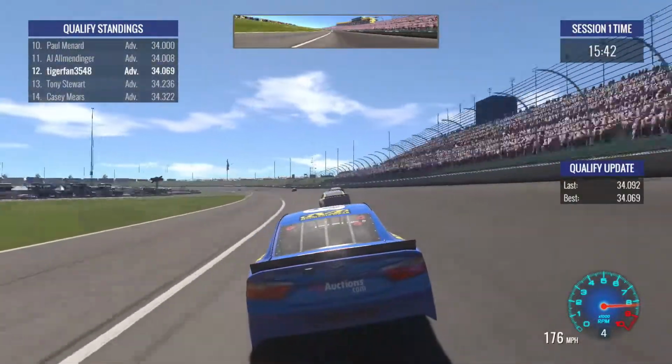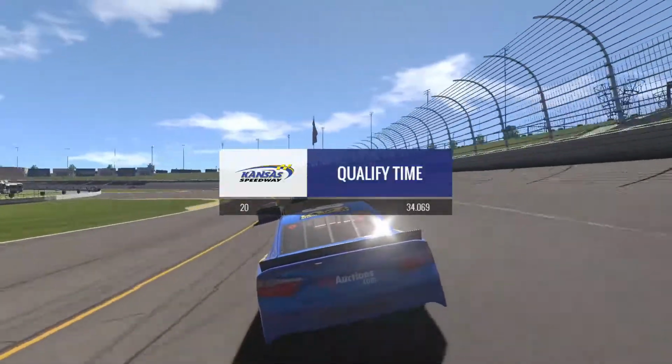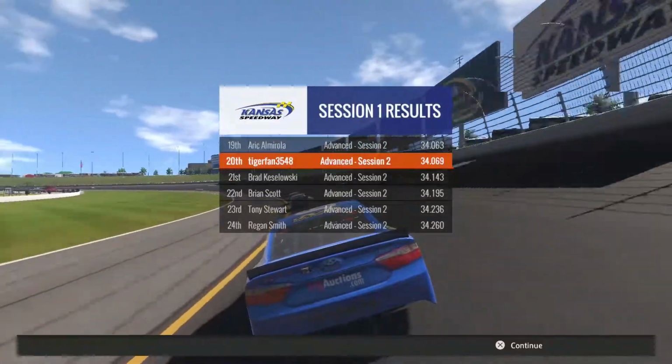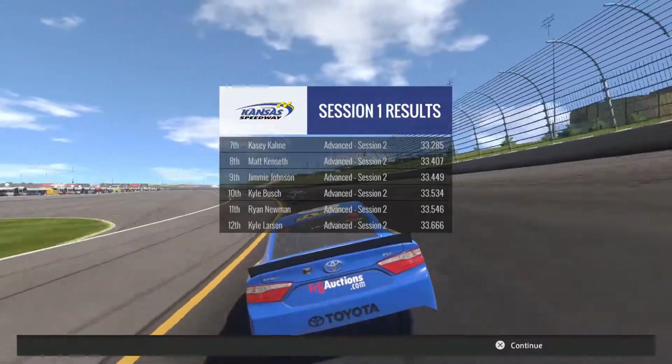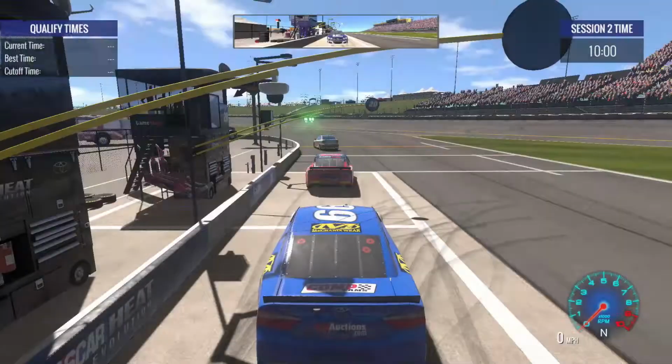How did we not improve? We were in the draft the whole time. But I guess that's going to be it for this round. We qualified 20th. So we will get another chance in round 2. Let's see where... So Earnhardt's right there. Hamlin's right there. Kenseth is in 8th and Busch is in 10th. Of course. So all the guys I have to look out for are in the top 10.